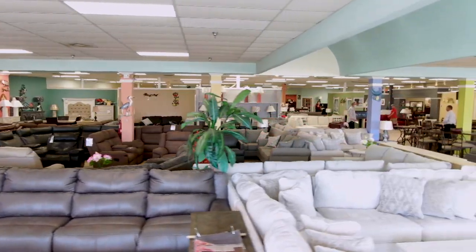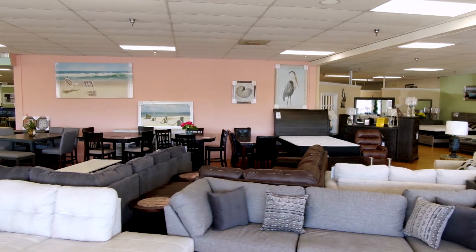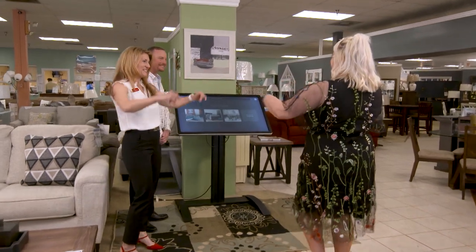Furniture in Stuart, Florida. This place is amazing. They have everything a designer could want. I did some online shopping of Coaster furniture, and I'm here to see it in person. I'm so excited. The family's gonna love it, and I see my friend Brandy now. Oh, hello. Hi, dear. Nice to see you.